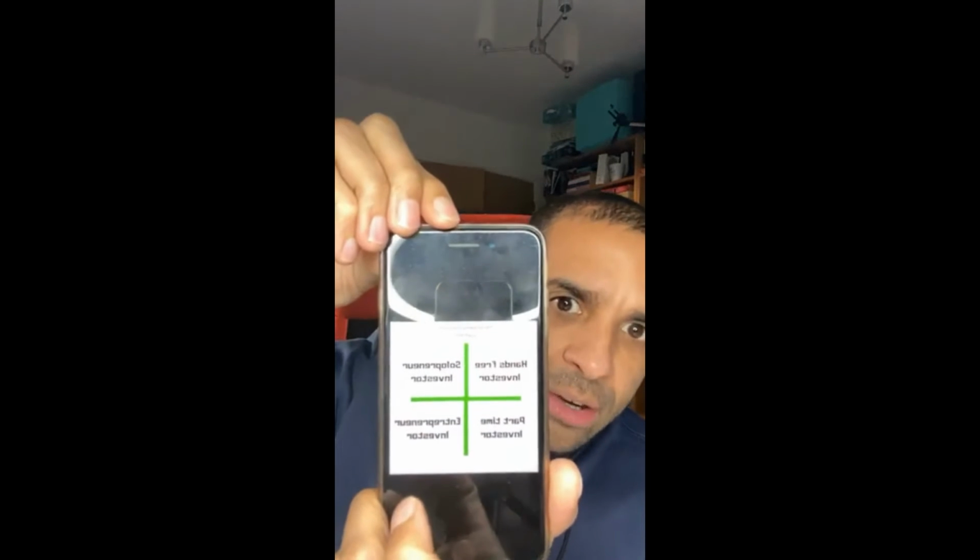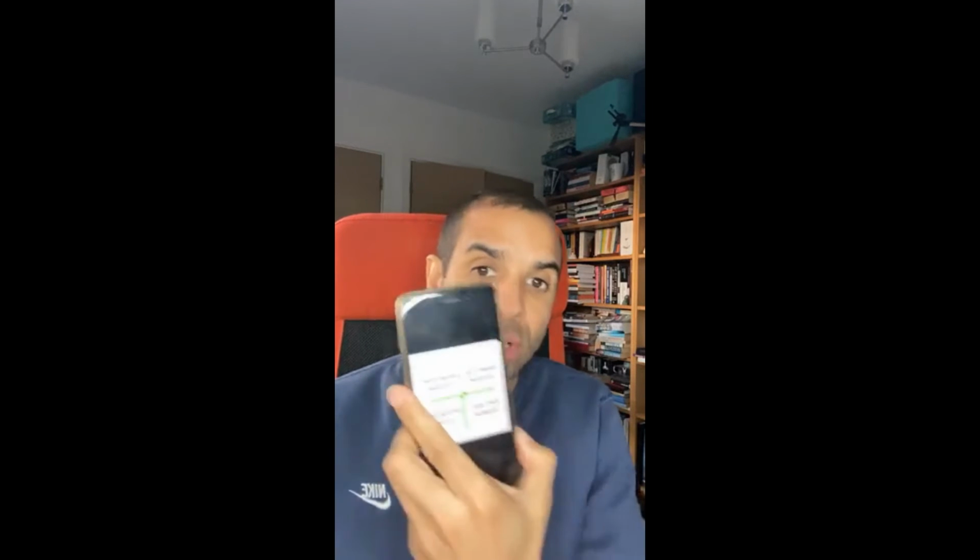So I've done a thing I call the property investors quadrant, the IQ quadrant, and I modelled this on Robert Kiyosaki's cash flow quadrant. Basically, you've got 4 different types of investors: the hands-free investor, the part-time investor, the solopreneur investor, and the entrepreneur investor. Here's a quick little brief on them.